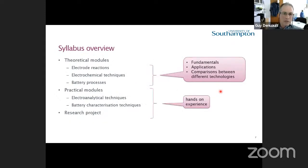What about the syllabus? Well, as I mentioned already, we have a blend of theoretical modules which will focus on electrode reactions and techniques, electrochemical techniques, and also obviously on batteries. So these will cover the fundamentals, but also applications. You'll be looking at comparisons between different technologies, for example, different battery technologies or different techniques to analyze battery materials. And then we have a strong element of practical electrochemistry.